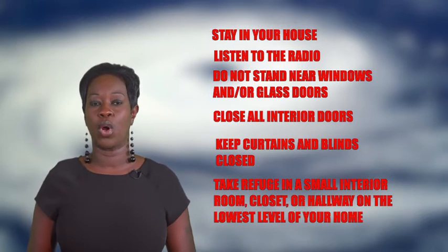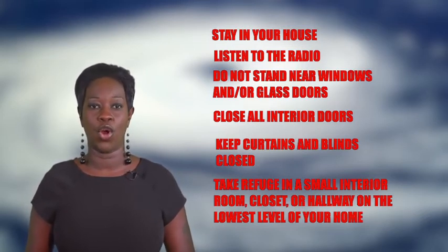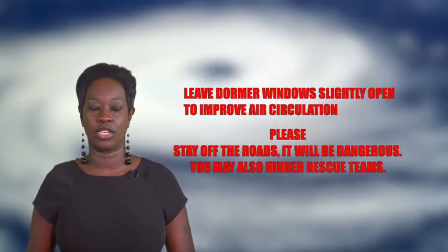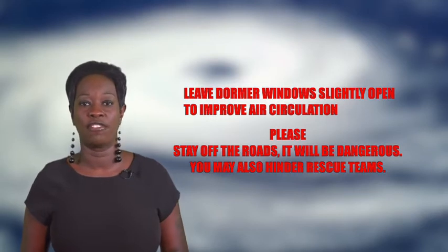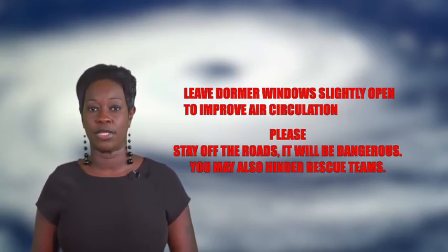Take refuge in a small interior room, closet, or hallway on the lowest level of your home. Leave dormer windows slightly open to improve air circulation. Please stay off the roads. It will be dangerous. You may also hinder rescue teams.